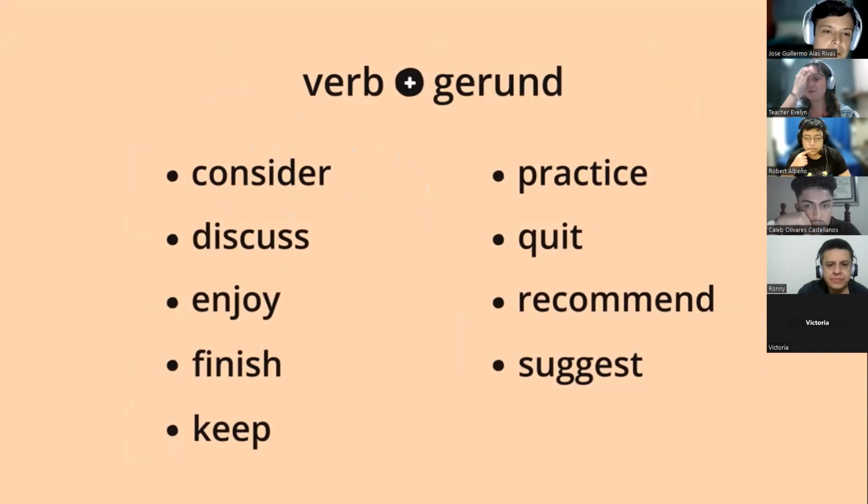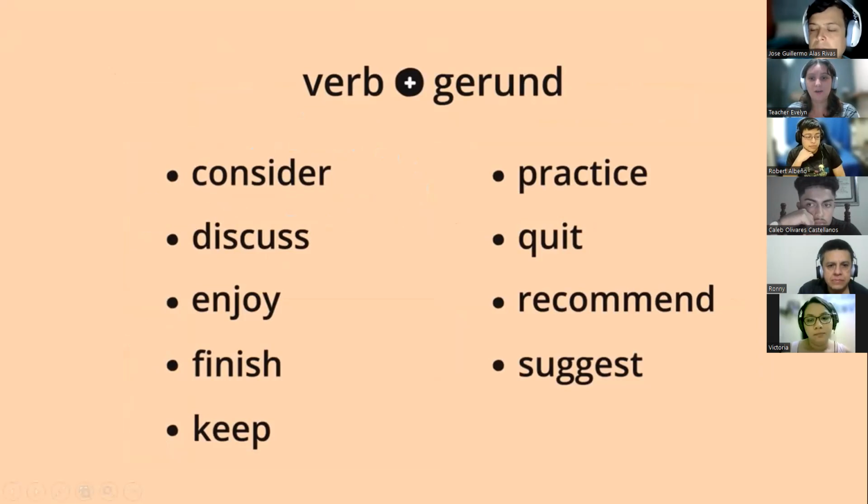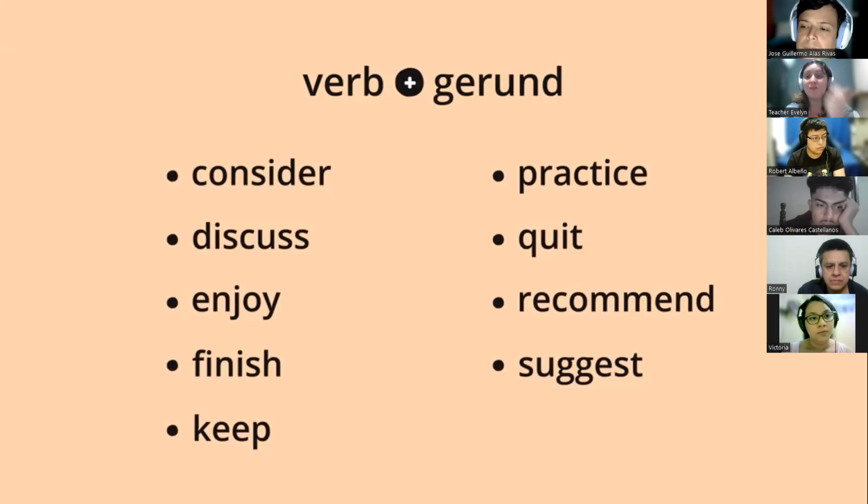Okay, the verbs with which we can use gerunds are the following. Guillermo, can you help me read the verbs, please? Okay. Consider, discuss, enjoy, finish, keep, practice, quit, recommend, and suggest. Okay. So these verbs are the ones that we are going to use before a gerund, right? Only this. So let's see the examples.